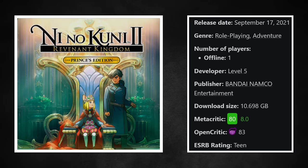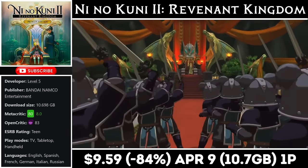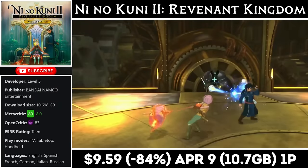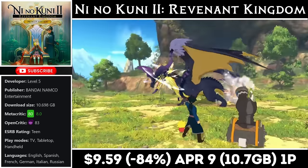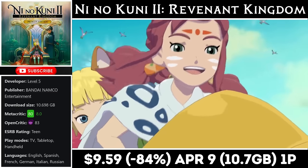Ni No Kuni 2 Revenant Kingdom The Prince's Edition is a bundle that includes the base game and the expansion DLC, as well as some special in-game items only found as part of this package. These games have incredible stories, and Part 2 follows a young king on a quest to reunite the land and fight off an evil force.